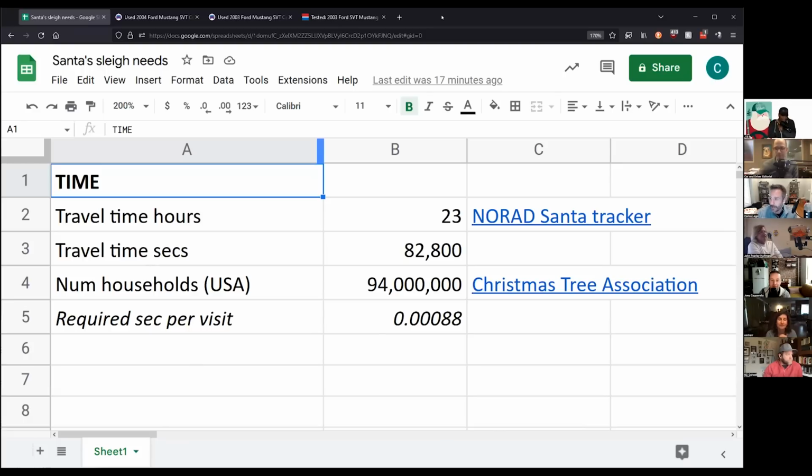So convert that time into seconds, whatever. I went and found, just to keep things kind of simple, the amount of households in the contiguous United States estimated to be celebrating Christmas this year. I know it's worldwide, but you'll see that won't matter as we get further into it. So if you divide the number of households by the amount of time Santa has, he has like 8 millionths of a second per house to drop off his gifts, right? So pressure's on, okay?